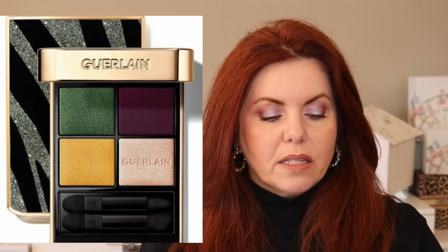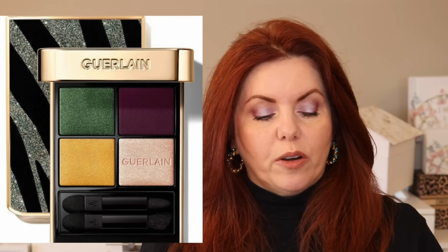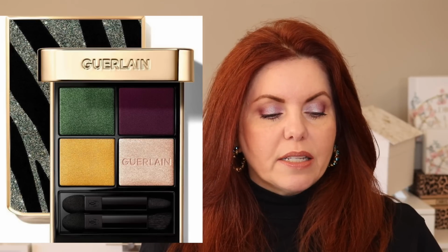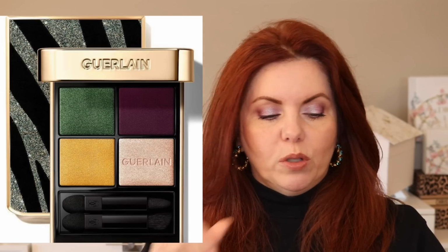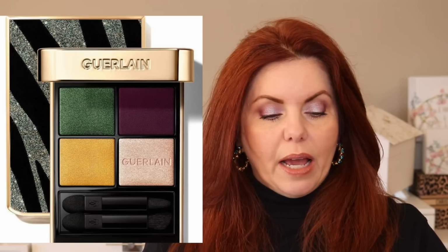Guerlain. Guerlain, we have seen what they are calling holiday. It's Guerlain Fantasy Allegoria. 15th of October in Japan, so definitely sooner here. It could be as early as September. There is the eyeshadow palette that has the black and silver stripes on it. It has that green, purple, gold, and it looks like a peachy champagne shade. I don't know. Yes, I will get that.